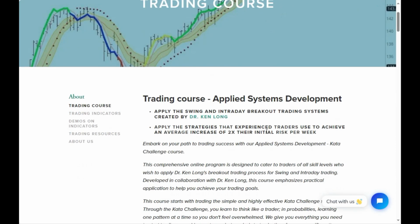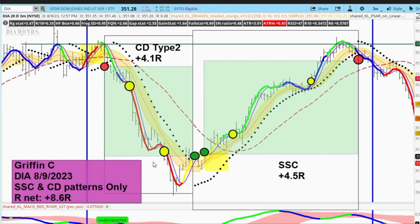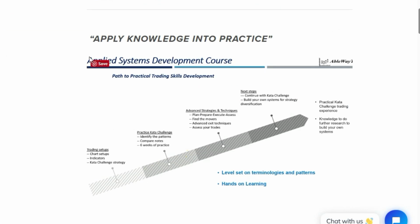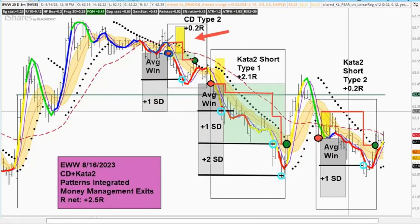This features the Kata Challenge system, where we offer a comprehensive online program designed to cater to traders of all skill levels. This is in collaboration with Dr. Ken Long, and our niche is really that we emphasize practical application to help you put the theory into practice. We show you how to take all that theory and put it into action.